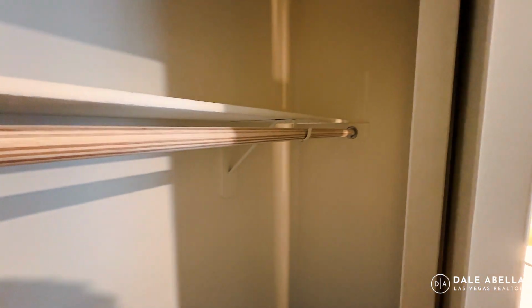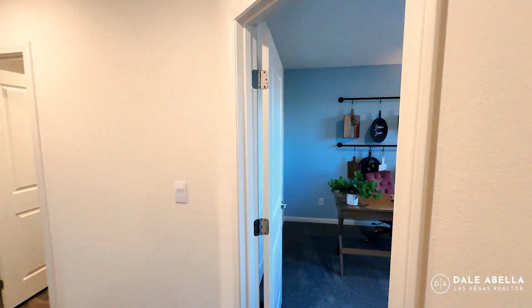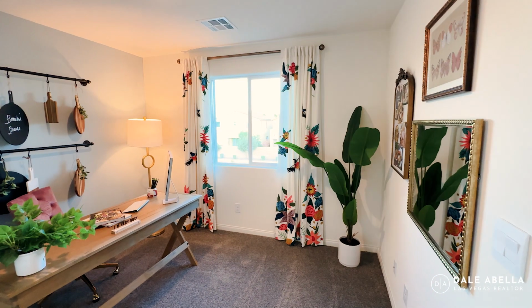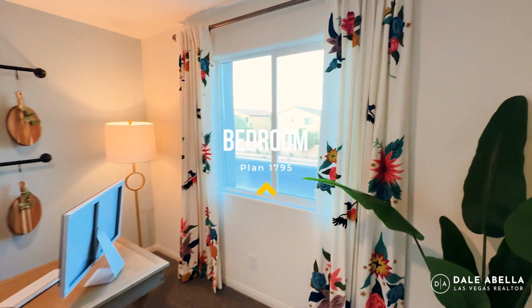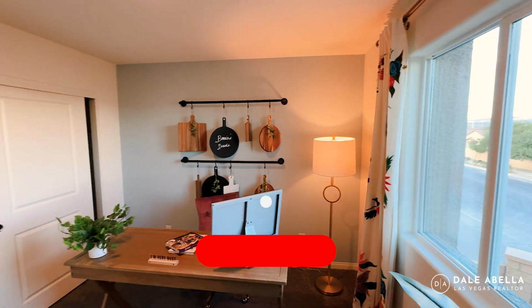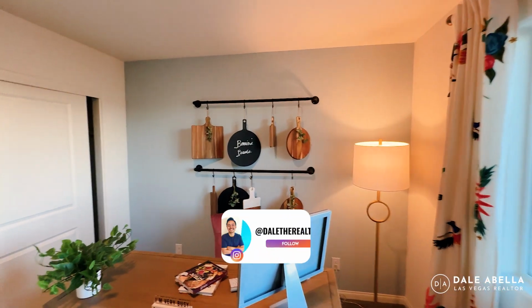Standard closet right here. I said they made this like an office space. So yeah, most likely buyers that buy this house are gonna make one of these rooms their office.